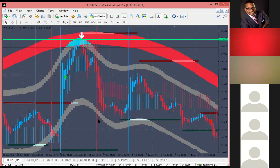The first clue you have to find out every time: on the next day, the reversal is going to take place. The day before, they are going to stop the price exactly. If it is a top side reversal, they are going to stop the price.